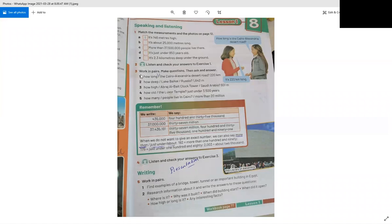Now look at exercise number 3, and we want to learn something about asking questions about places. Work in pairs, make questions, then answer the question. How long? We want to use these words to form a question using how long. How long is the Cairo-Alexandria Desert Road? It's 220 kilometers long. Number 2, how deep? We use how deep to ask about the depth of the sea, the depth of the lake. How deep is Lake Baikal in Russia?